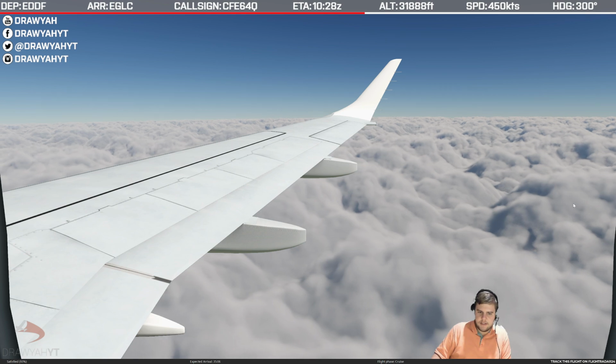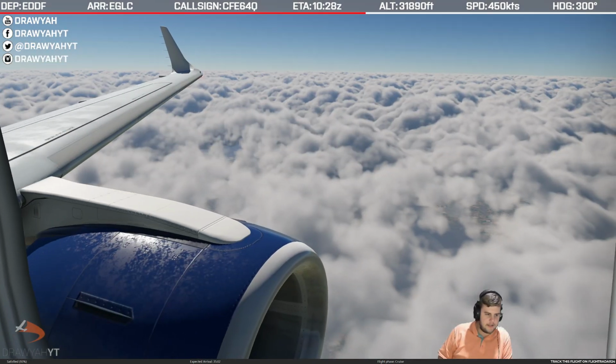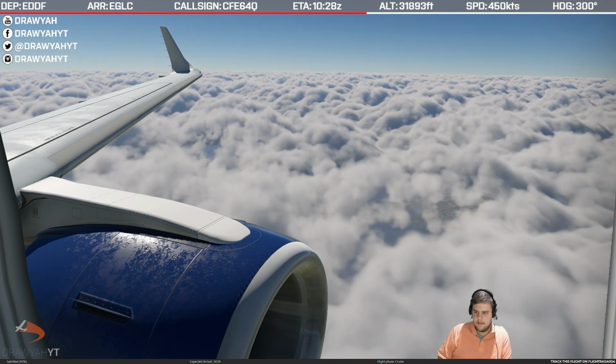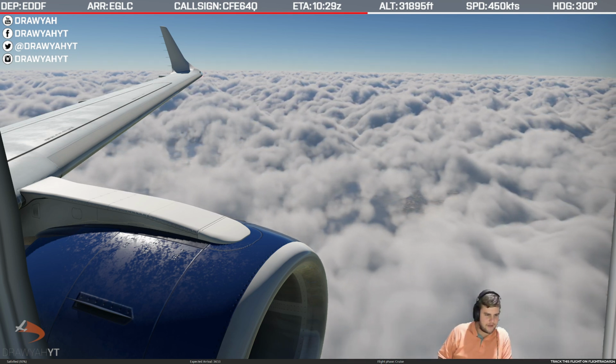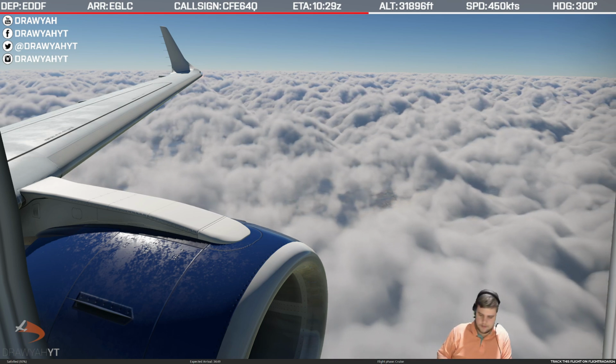As we make our approach to London, we do move over to auto scenery, so we've got satellite textures for the ground. I don't have ORBX UK installed. That in itself is just too big, 500 gigs on my hard drive, which I just don't have space for at the moment. Apart from that, it's not looking too bad.